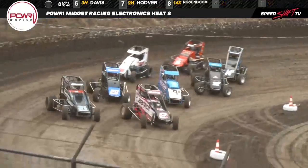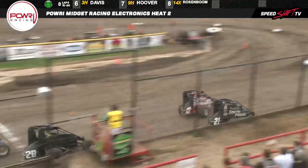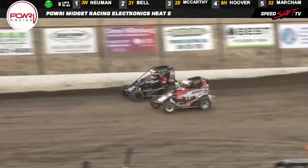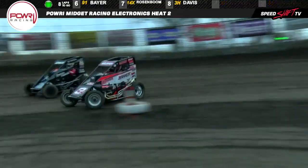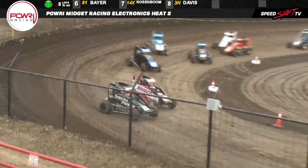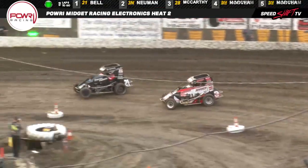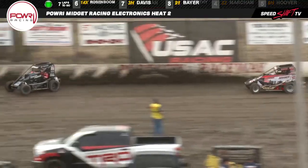Newman down on the inside. Christopher Bell to the outside. Side by side down the back straightaway. Newman right back at him. Bell deep into turn number 3, got him around the outside. Back behind, the 32, Marcham able to pick up a spot. He'll move into the number 4 position. Just hang on to it.